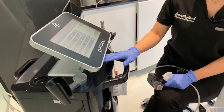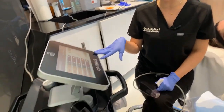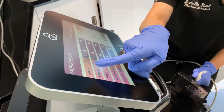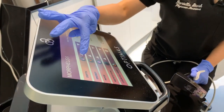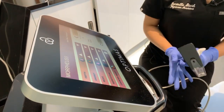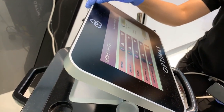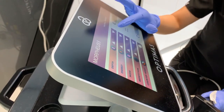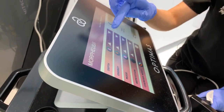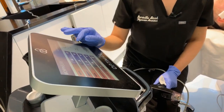So I want to show you what the device looks like. It's a full compact unit right here. And this is actually a multi-platform device, so it also has IPL in it and it has some skin tightening. But what I want to show you is that the depth on this Morpheus8 treatment is variable. So I can actually change this from body to face to periorbital. And so with that, I use this more shallow setting on any areas that don't have a lot of fat or tissue underneath, things like the forehead, around the eyes, near the elbows when we're doing body treatments. And I can adjust for each patient's individual area. So that's a very unique feature with the Morpheus8.